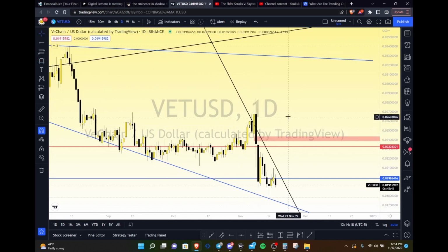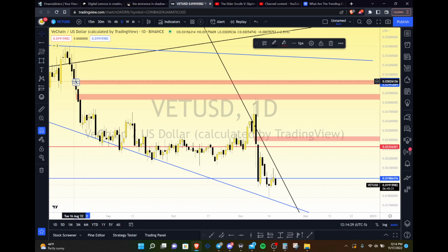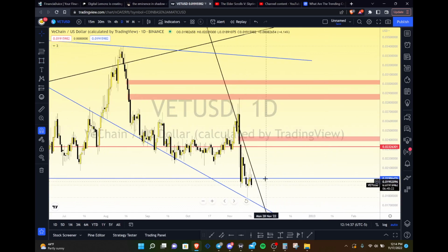If it breaks past that, then you have this whole imbalance all over here. There are plenty of fair value gaps to look to take profit, or even open short if you believe it's going to still come lower. And it may, after breaking this descending trend line, retrace back to it. So you could look to these levels to potentially open short, but these are the levels I'd be looking to take profit if I go long from a breakout here.